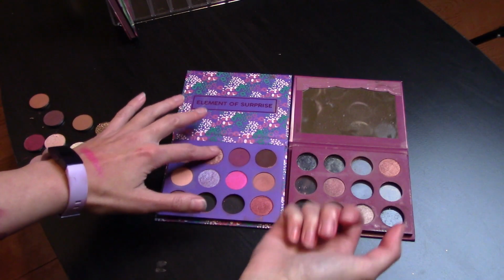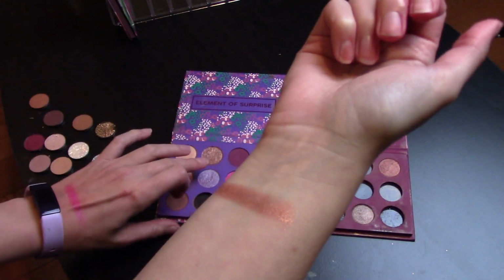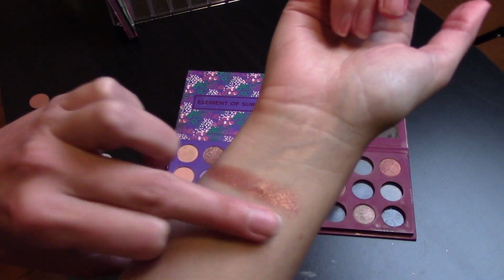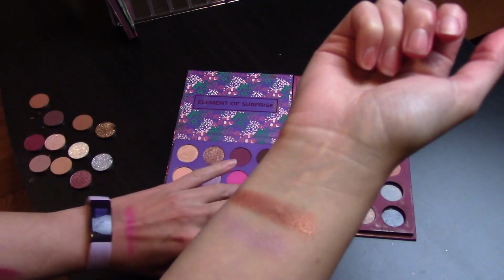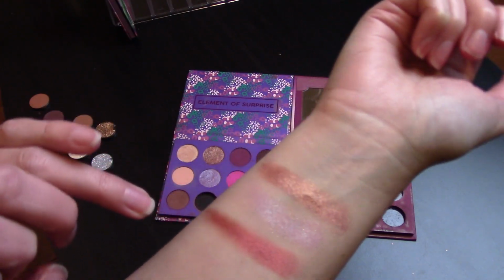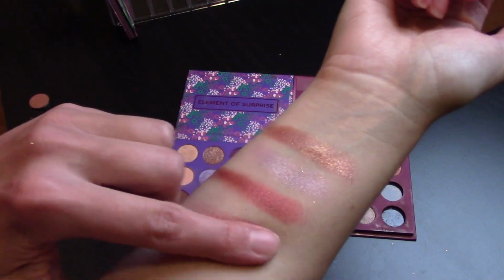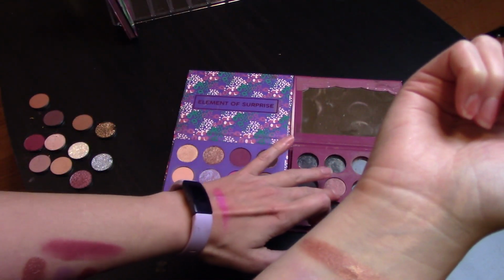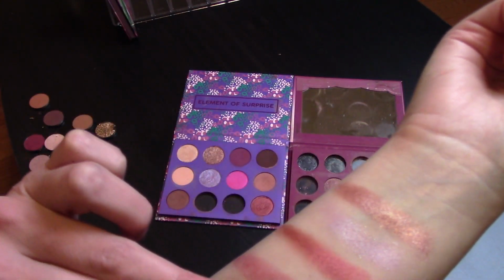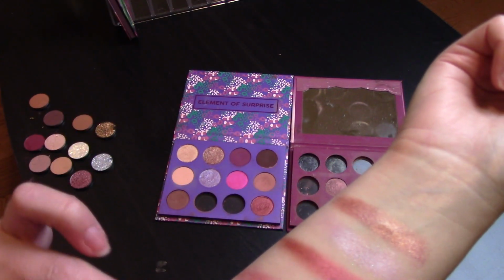So we've got this guy up here. Beautiful kind of coppery color. This lilac, bluey shift. I really like that. Got this more cranberry with a bit of a gold flip to it. And we've got this rose gold here, which is beautiful. This more purpley one. And then the more brown.